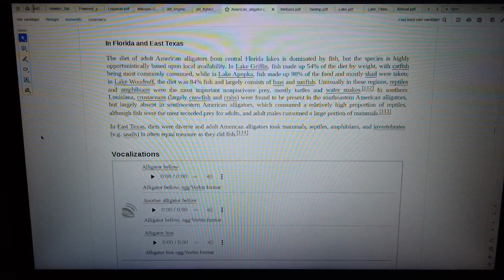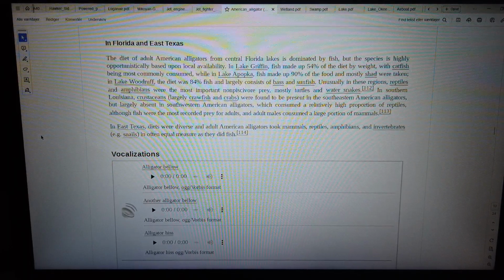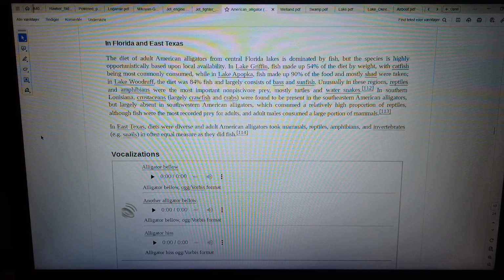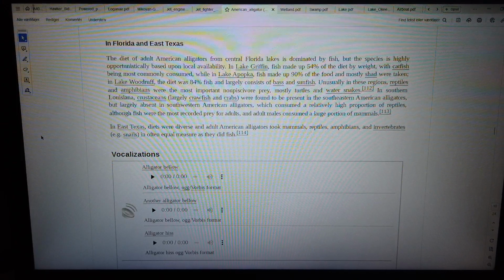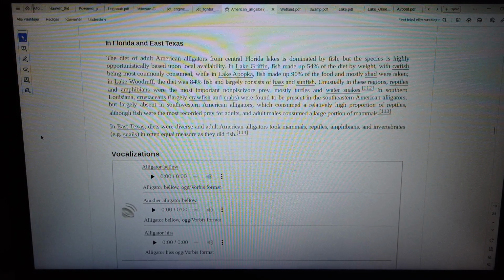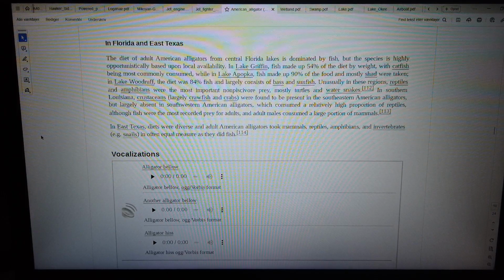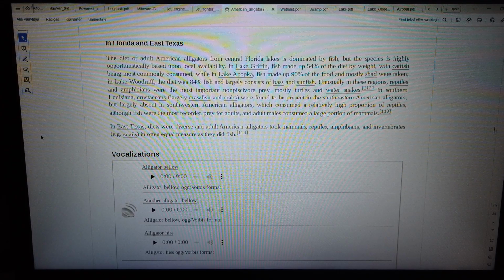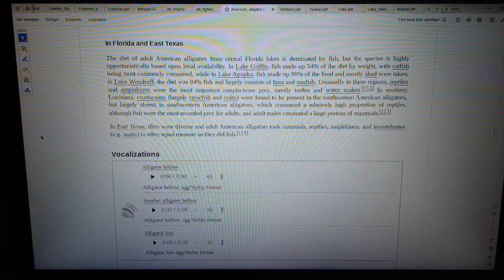In Florida and East Texas. The diet of adult American alligators from central Florida lakes is dominated by fish, but the species is highly opportunistic based upon local availability. In Lake Griffin, fish made up 54% of the diet by weight, with catfish being most commonly consumed, while in Lake Apopka, fish made up 90% of the food and mostly shad were taken. In Lake Woodruff, the diet was 84% fish and largely consisted of bass and sunfish. Unusually in these regions, reptiles and amphibians were the most important non-piscivore prey, mostly turtles and water snakes.